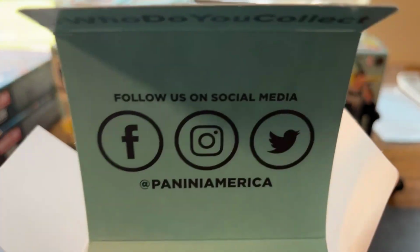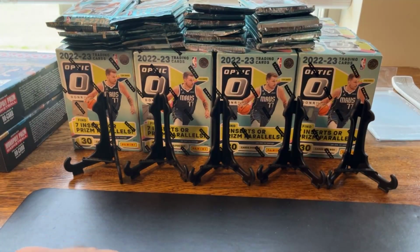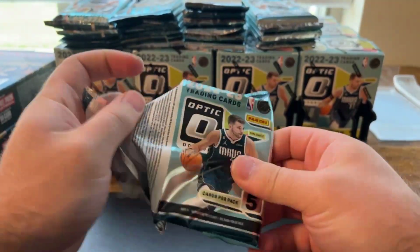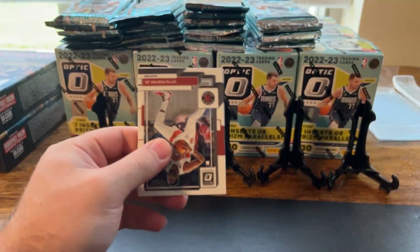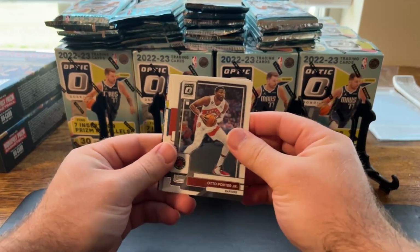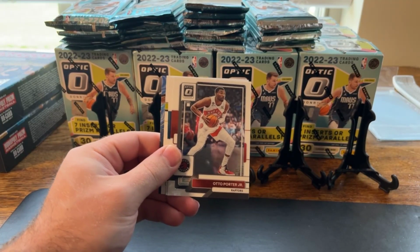Anyways, here we go. I'm super excited for this. I don't know how many other people are breaking this stuff, like on Whatnot or whatever. But as far as eBay goes, this is the only break I've seen of 2022-2023 Optic. So good luck, everyone. Hopefully we get some good stuff.